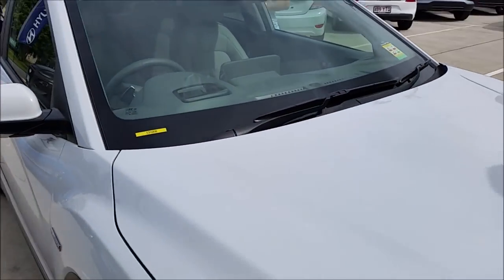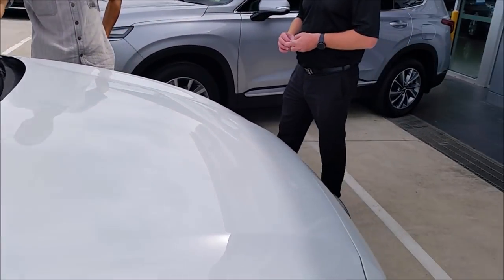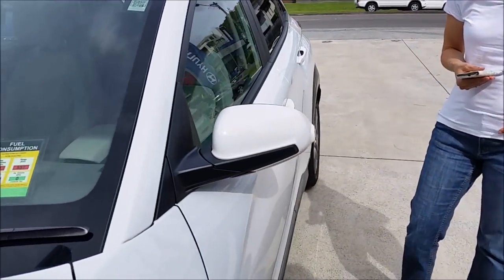Excellent. It's got an overhead heads-up display. This is the Highlander, so this is top of the range. Zero consumption. I don't know why they put the zero there. It's Australian design rules, but it's quite funny to see it say zero.